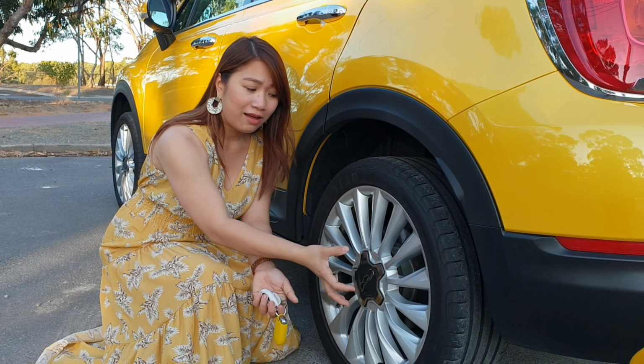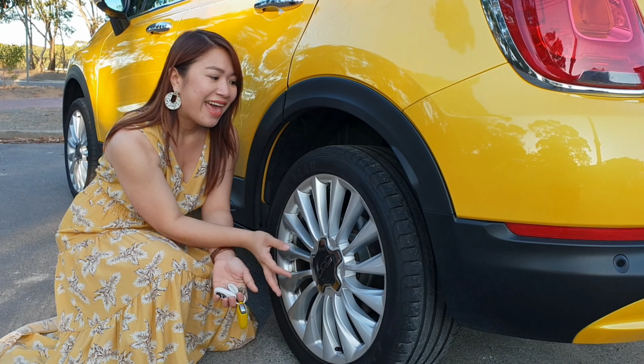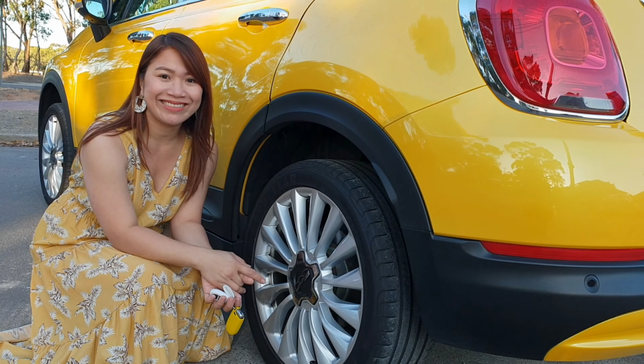And I love the spokes of the wheel. It's too many. I love it. And I like the tire. It's not bulky, thin. So which is a perfect design for this car.